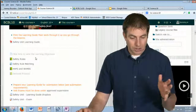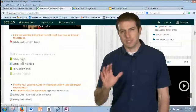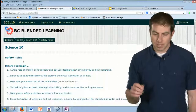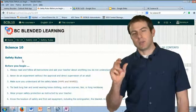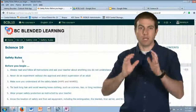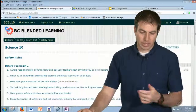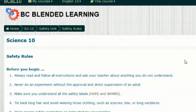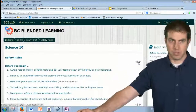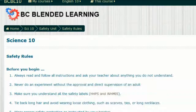Okay, so safety rules. I'm going to go into this first little one here. It's not difficult to navigate, but it's not extremely familiar unless you've seen it. Once you get into these little textbook sections, they're basically right out of the textbook. They've just copied and pasted them into the course, and broken them down into units. So before you begin, you should always follow and read the labels. Now over here on the right side, there are these arrows. So I'm going to get Mr. Ross to possibly get me out of the way and zoom out just a little bit.